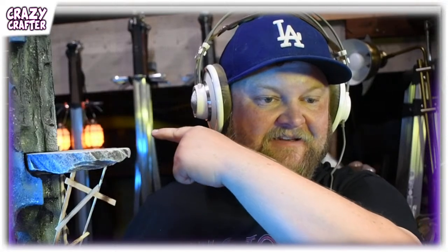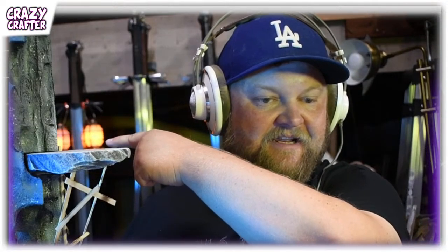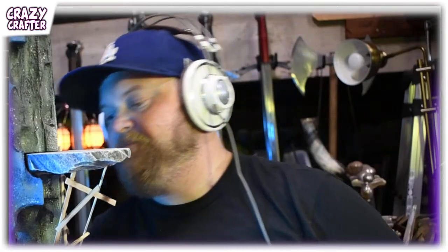Ha! This is cool. Check this out. It looks like the lanterns are sitting on the shelf, but they're not. They're behind. Oh. Okay. Yeah, that's cool. That's tripping me out. I like that. That's neat.